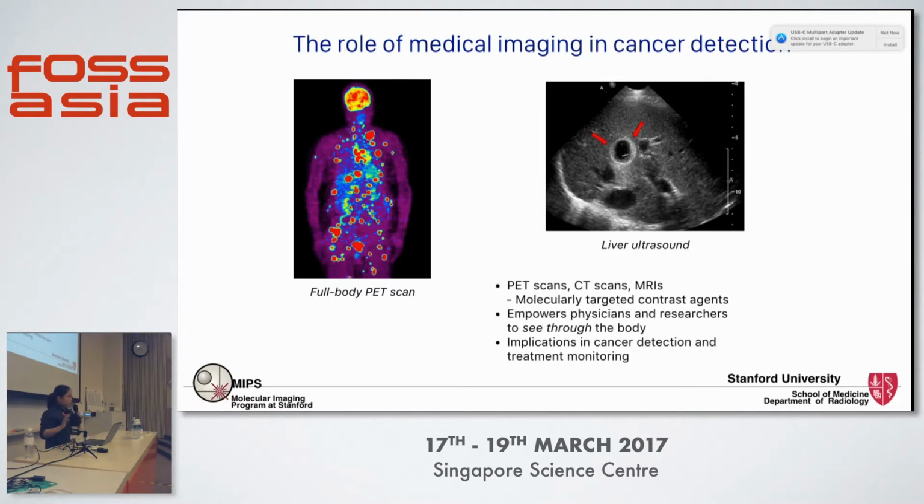And so the benefit of both of these images is ultimately that through PET scans or CT scans, MRIs, ultrasounds, etc., we're able to empower physicians and researchers to see through the body, to see through the external appearances of the patient. So even if there are no external manifestations of the symptoms, we're able to see through the body and pinpoint exactly where the cancer is located and how we might go about treating that cancer. And these days they created molecularly targeted contrast agents where we inject antibodies or ligands into the patient's body before doing any of these scans, so that the contrast between the tumor and the organ surrounding it increases and we can see it even more accurately. And so with all of these advancements, these have incredible implications in cancer detection and treatment monitoring.